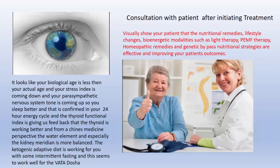So here's an example of doing a consultation with a patient after initiating a treatment. So first, let me tell you, what we're looking at is how our therapies are affecting our patient, and we can visually show them. So this visually shows your patient that the nutritional remedies, the lifestyle changes, the bioenergetic modalities such as light therapy or pulse magnetic field therapy or homeopathic remedies and maybe genetic bypass nutritional strategies are effective and improving your patient's outcome.